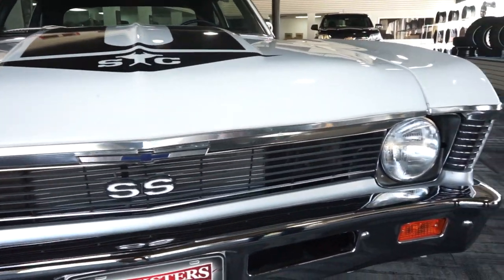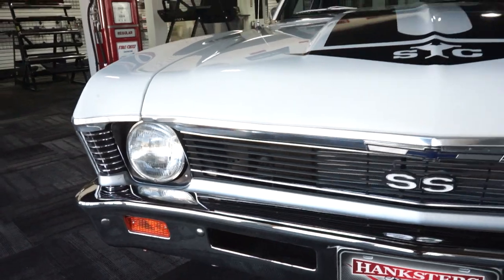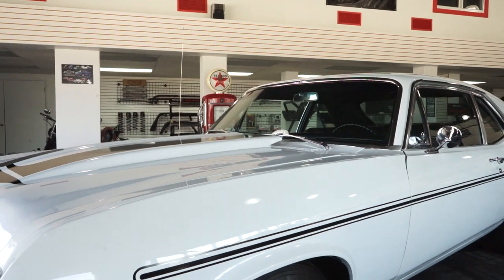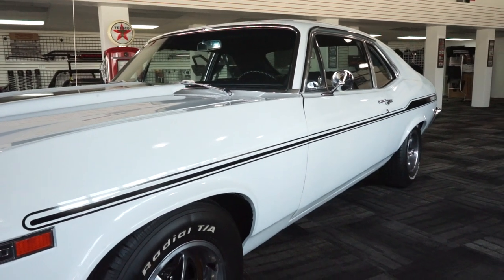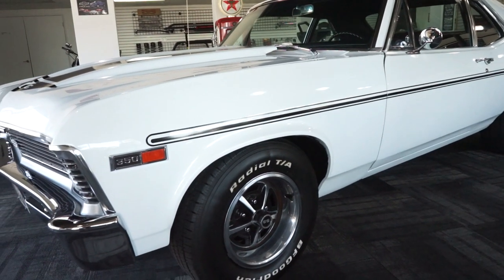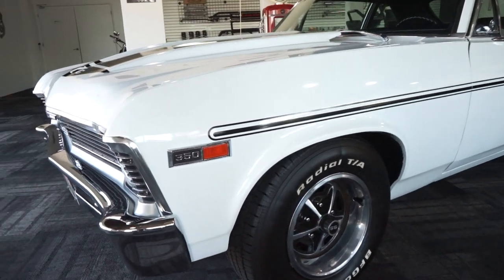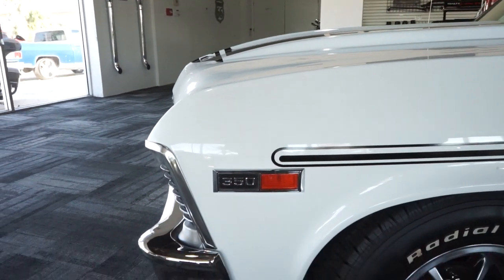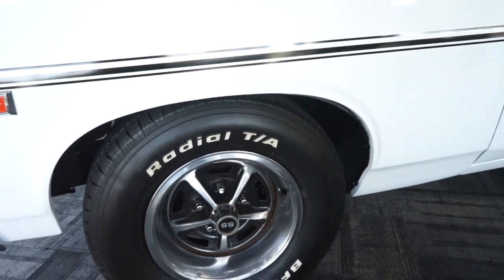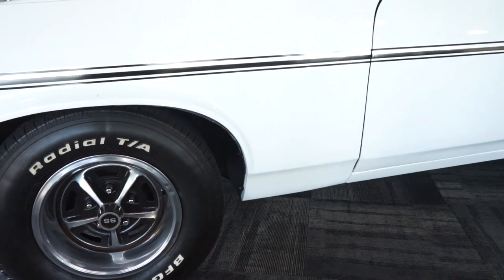Grill's in nice shape where that SS badging is. Of course, you got your blue bow tie up there on the nose of the hood. Taking a walk around the car, you'll see more of that fantastic paint job. The Yenko stripe starts out on the driver's fender, continues on the driver door, and obviously onto the quarter. It's going to be the same on the passenger side. 350 designation up front does designate what you got under the hood. BFG radials, like I stated earlier, beauty rings, everything looks good there. Your paint on the lower portion of the fender there in nice condition.